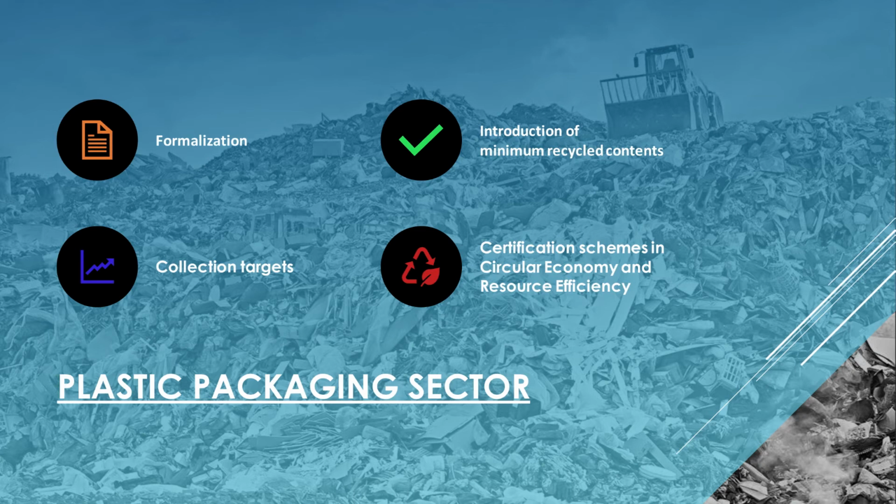Next is the plastic packaging sector. The main issue here is that the recycling of plastics is largely informal and unorganized, so large-scale formalization is required. Collection targets need to be set for each quarter and strictly followed through. Introduction of minimum recycled contents can incentivize producers to engage in this formalization. Also, certification schemes can be introduced in circular economy and resource efficiency to appeal to new age consumers. One of the significant targets established is the ban of disposable recycled waste to landfills by 2025.